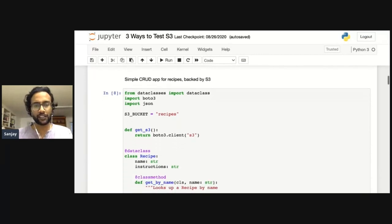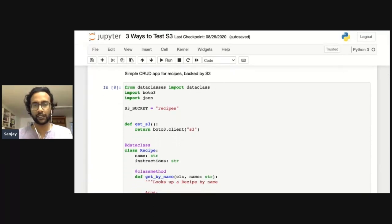So I want to introduce a really simple create, read, update, delete app for recipes that's backed by S3.